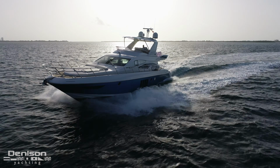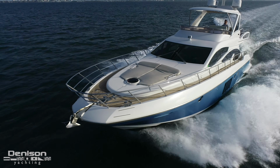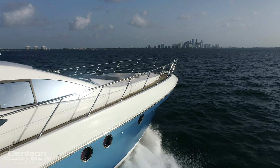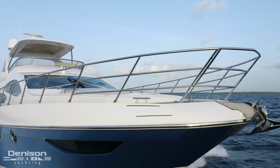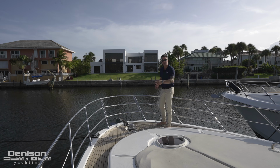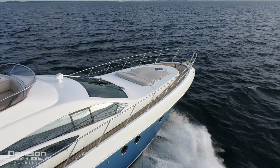When it comes to safety, I feel like Azimut has great side deck walk-arounds. The stanchion is above the knee. If it's above the knee, it's safe for me. So these safety rails you'll see will wrap all the way around the boat, coming around to the foredeck, where you'll find 2 sun pads, as well as your ground tackle. You have teak seen throughout the entire decking of the boat, and up here on the foredeck, it really hides the ground tackle very well.